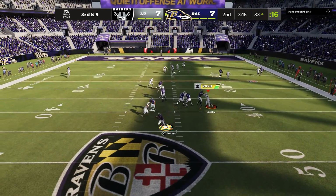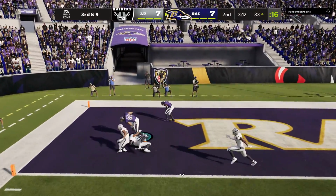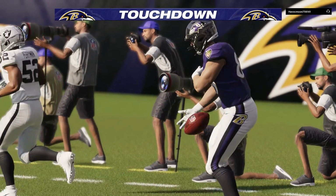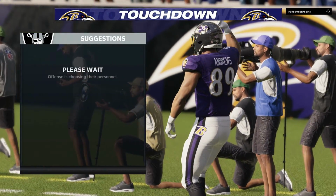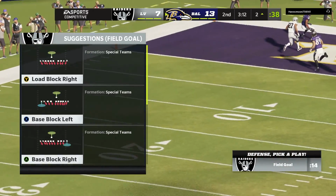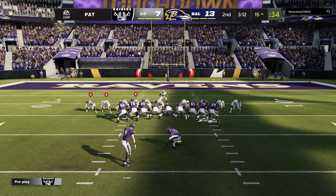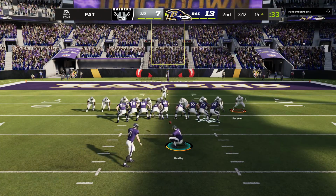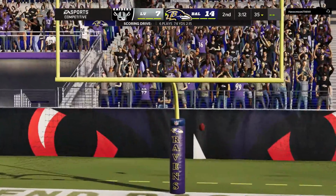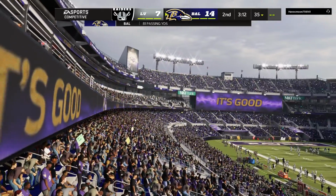Jackson from the shotgun. Forced out to his left. Oh, looking for Andrews downfield. And that'll be taken in by Andrews for a Ravens touchdown. Mark Andrews, 33 yards. And the Ravens have taken the lead. Tucker able to connect on the extra point, and that makes the score 14-7.